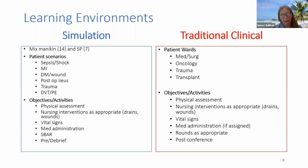The traditional clinical learning environment was a wide variety of medical surgical environments: oncology, trauma, transplant. And actually, in the next slide, I think we talk about this, we were in a couple of different environments in terms of hospital, academic versus community. But again, the objectives and the activities were very similar. Assessments, interventions, vital signs, you can see these were very similar to what would happen in SIM, but it occurred very randomly.